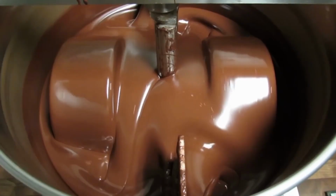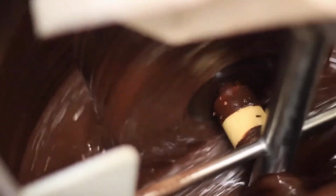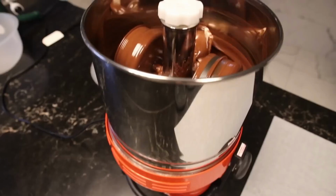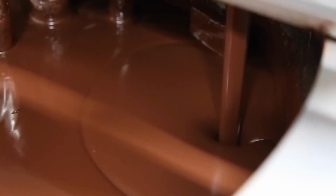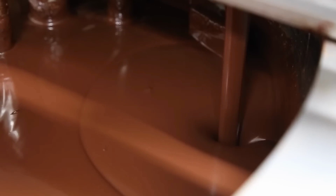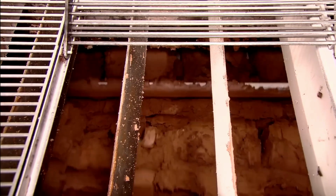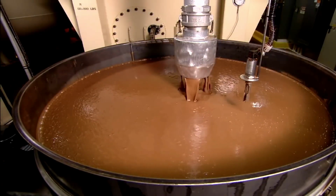Conching. Conching is a sophisticated and crucial process in chocolate production that refines and enhances the flavor, texture, and overall quality of chocolate. Named after the conch, a specialized machine used for this purpose, conching involves a combination of stirring, heating, and aerating the chocolate mixture over a prolonged period. The primary objectives of conching are to further smooth out the chocolate, develop its flavor profile, and improve its texture.